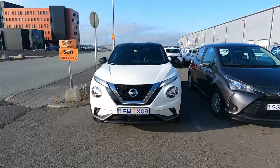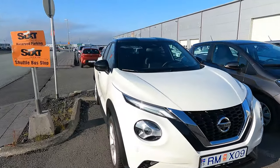Alright, so finally we made it to Iceland. And now we're just about to pick up our rental car and start exploring, pretty much. And take a nap. So this is our ride for the next couple of days. We're heading to our first hotel. It's around 7 a.m. Not sure what we're gonna do until check-in time. Probably nap.